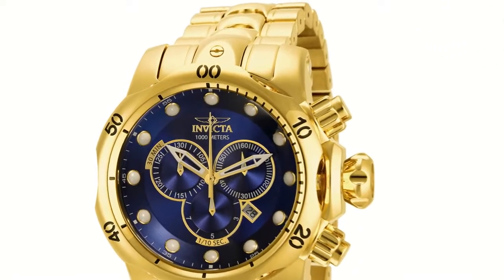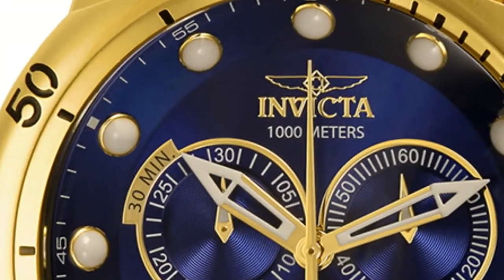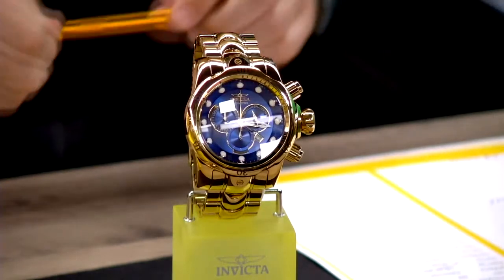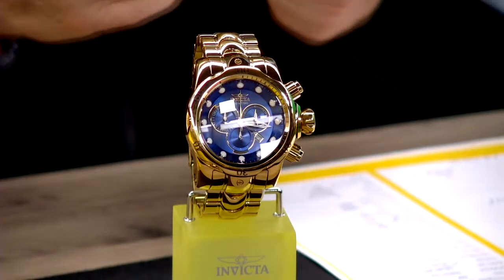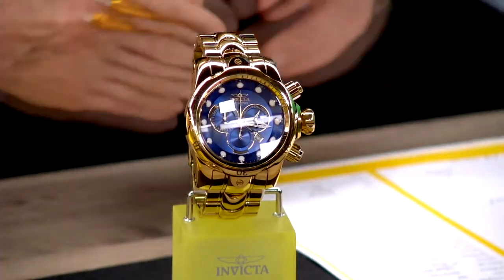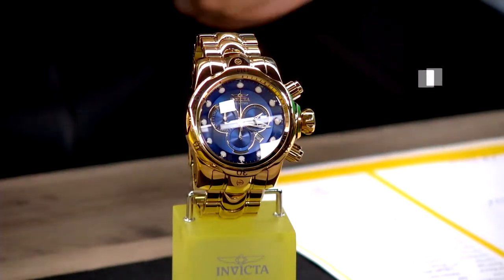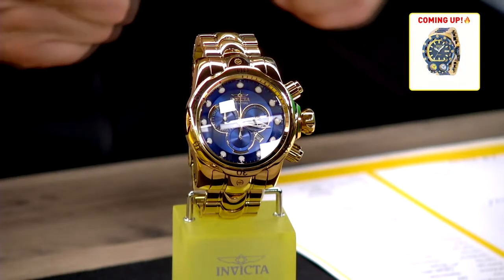Venom Reserve, model number 14504. 1,000 meters water resistant, I told you already. A fantastic 50-40D movement. The movement that we put into this Venom is a little different than the one that we had before, but we try to find the best possible movement in every single watch. 940 euros is this extra stainless steel band.